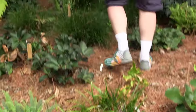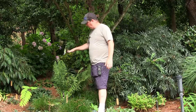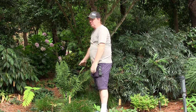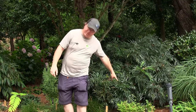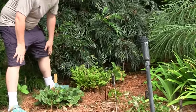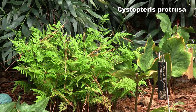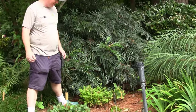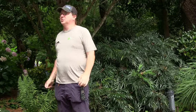Another Dryopteris that takes some sun, Dryopteris tokyoensis. This is from Japan as well as China. It gets about 3, maybe 3.5 feet tall. And then the fronds lay down in the winter, much like all the other Dryopteris that are evergreen. This is another Cystopteris. This is a cousin to the bulblet fern we saw earlier. This we're actually selling. This is Cystopteris protrusa. It's another one of the bulblet fern genus. Can't remember the common name on that one. But that forms large clumps over time.